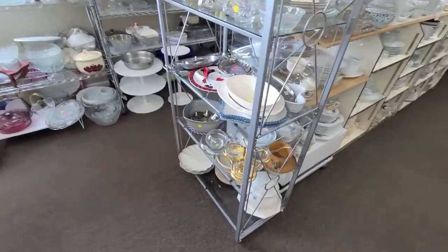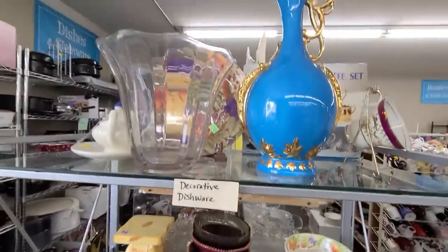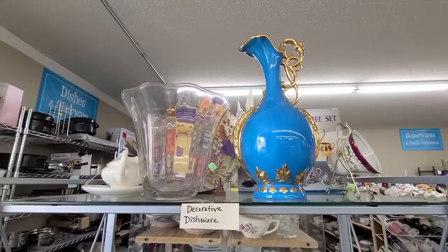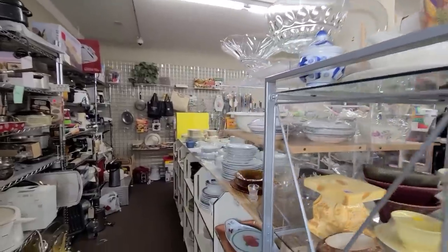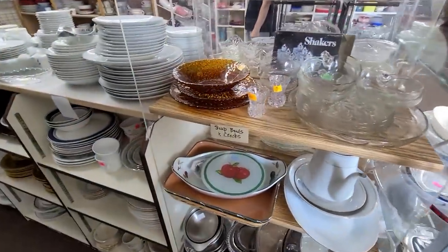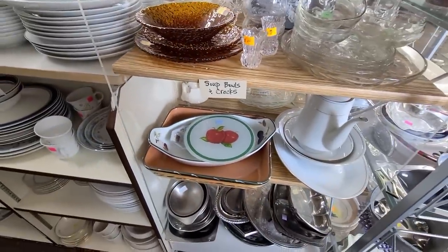Lots and lots of glassware here, everywhere you look. They do have, wow, look at this. That's pretty fancy, huh? If you like blue. Oh, wow. And what do you call those again? Ewer. E-W-E-R. It's pretty. Could be newer, but maybe not.